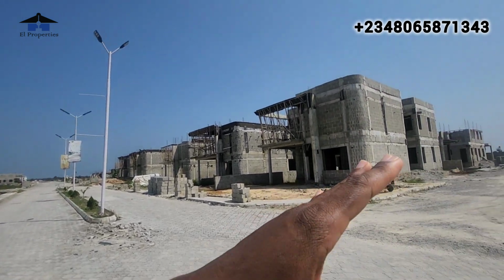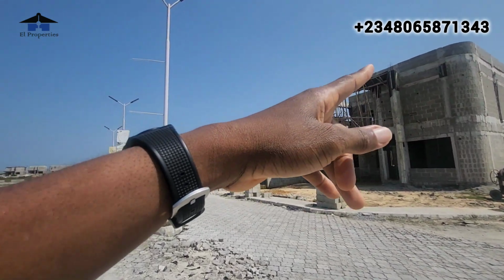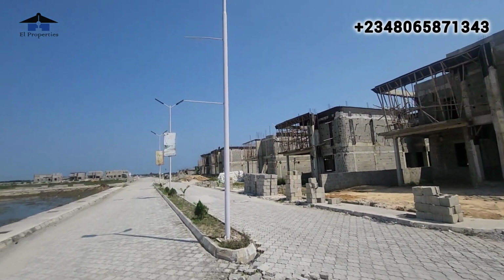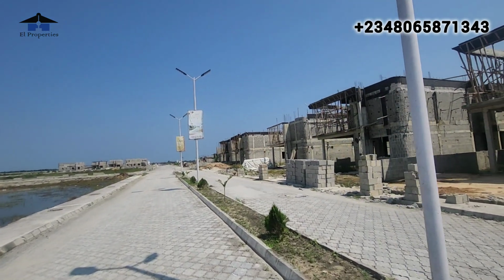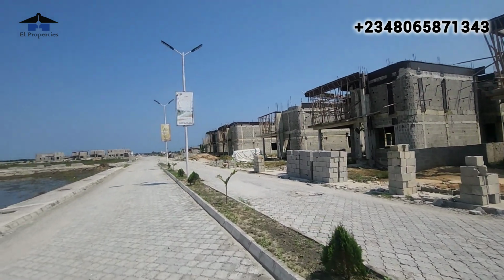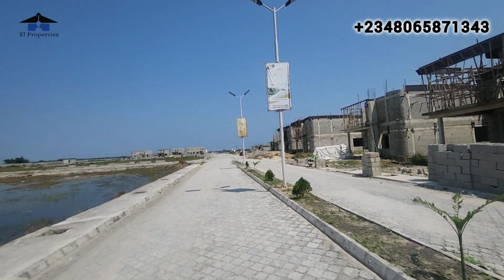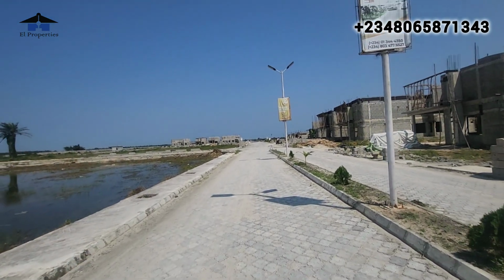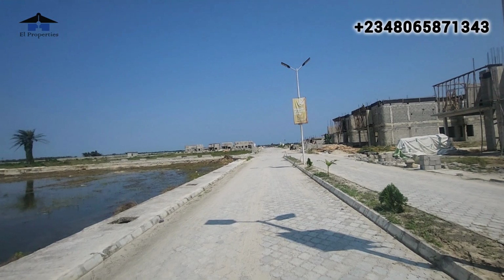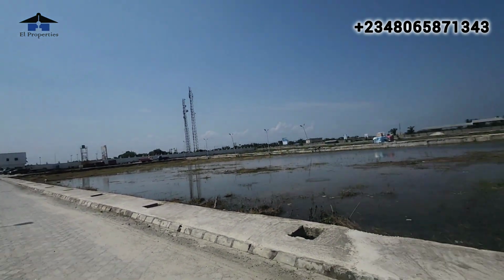So these are the duplexes. You can see these ones have gotten to the roofing stage. In fact, I think they've actually roofed them, because I can see woodwork going on. So they've actually roofed this unit, and very soon these homes will be ready. Smart investors, Lekki Aviation Town is gradually coming out. The beauty is actually coming out. Okay, just look at how beautiful this place is.